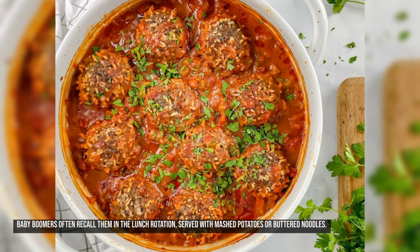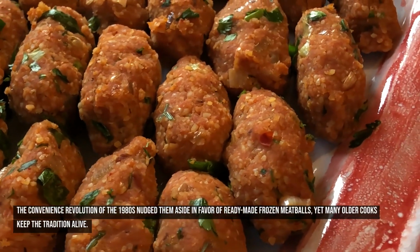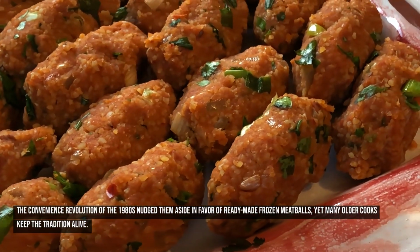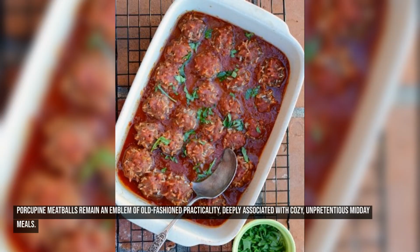Baby boomers often recall them in the lunch rotation, served with mashed potatoes or buttered noodles. In the 1960s and 1970s, promotional recipe cards sometimes suggested additions like green peppers, but the dish's core simplicity never wavered. The convenience revolution of the 1980s nudged them aside in favor of ready-made frozen meatballs, yet many older cooks keep the tradition alive. Porcupine meatballs remain an emblem of old-fashioned practicality, deeply associated with cozy, unpretentious midday meals.